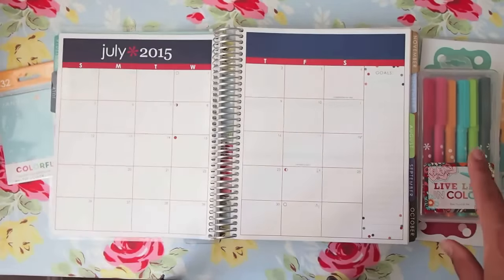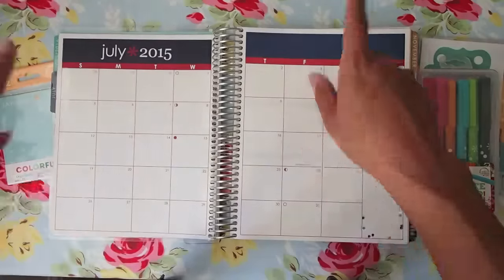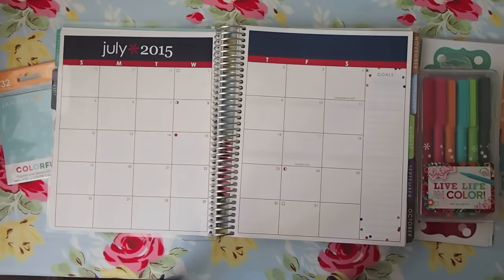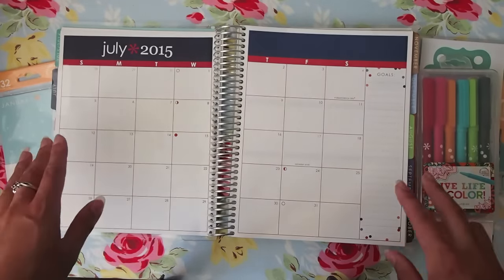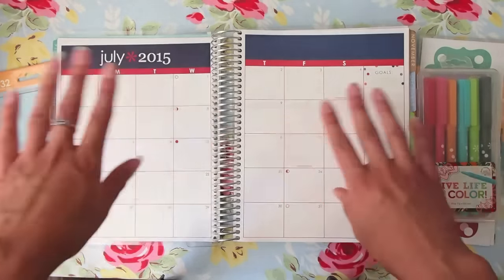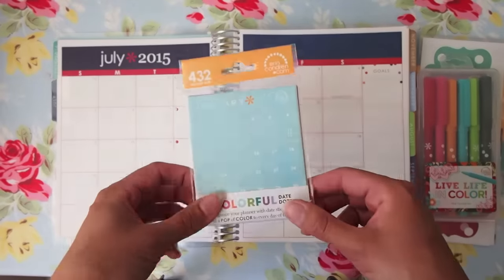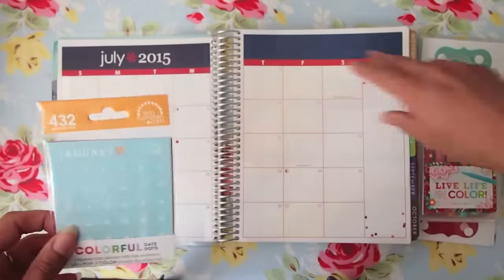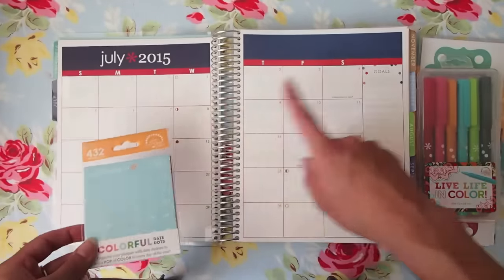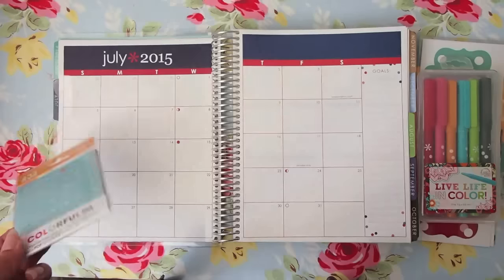So one of the things that I kind of don't like about this planner is this calendar page. It runs from Sunday to Saturday, and I don't know anyone who looks at their week from Sunday to Saturday. For me it's Monday to Sunday, and that for me is a bit of an issue, which is why I bought these day dots. What I'm going to do is tape over the top, put new days in, and then stick these over the correct days. So my week will then run Monday to Sunday, and in my head that's just going to work a lot better.